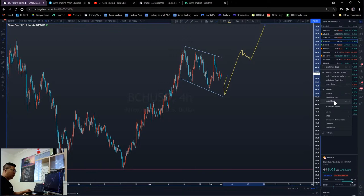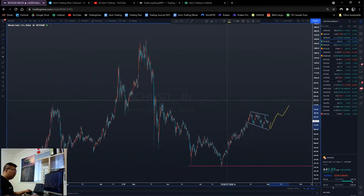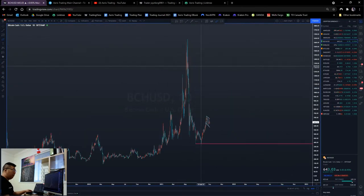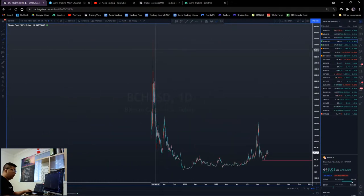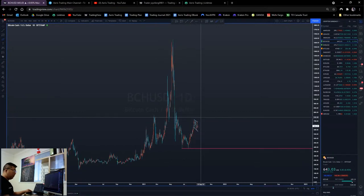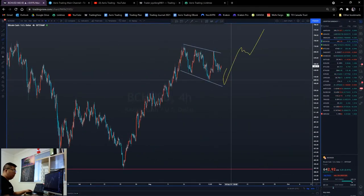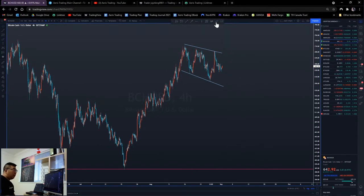And I like what I'm seeing here. If I zoom out here, there's quite a bit of room to the upside, even at the top here. And if we look at the higher time frame, we're not close to the much higher prices that it has been in the past, right? So there is some potential here on the higher time frame as well. So I thought I'd update this one since someone asked me about it. But other than that, not much else is on my watch.